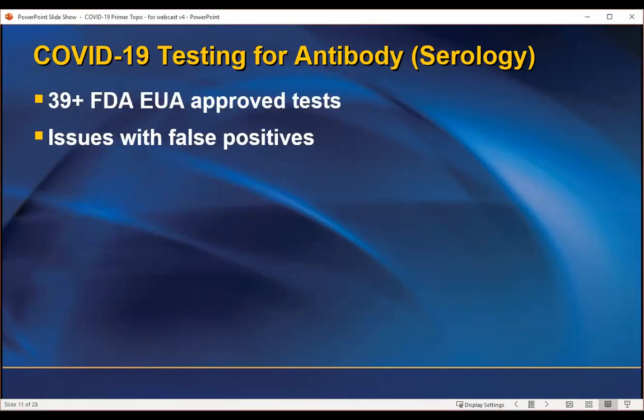There are 39 plus of these tests that are approved. Again, some of them haven't worked very well. In a study done by ABC News in conjunction with Mayo Clinic in Scottsdale, they found that one of these tests came out positive for water. A water sample, a saline sample, obviously doesn't have any antibodies and shouldn't give you a positive result. So some of these have actually been taken off the market by the FDA.